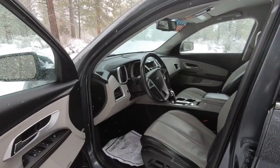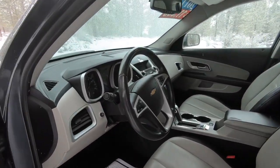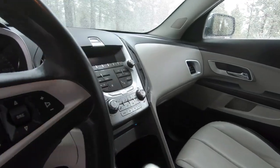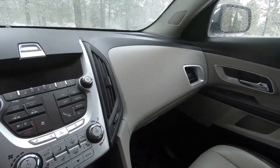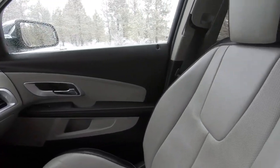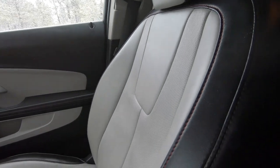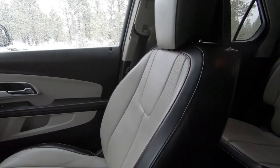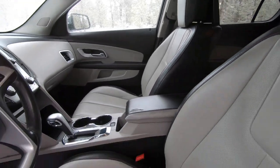Looking inside the Equinox, you'll see that it's got a very premium interior that's a huge improvement over that first generation model. It's also very competitive within this compact SUV segment, specifically with this LTZ package, where we get this 2-tone color configuration with the red leather stitching. It also comes very heavily loaded with luxury and tech features.